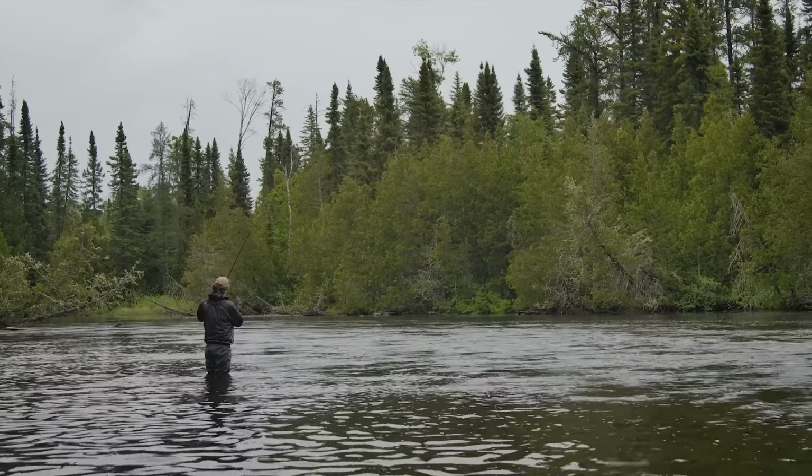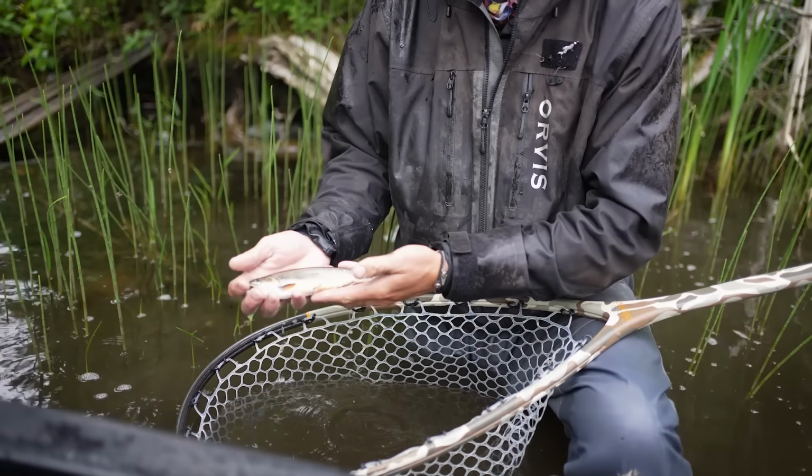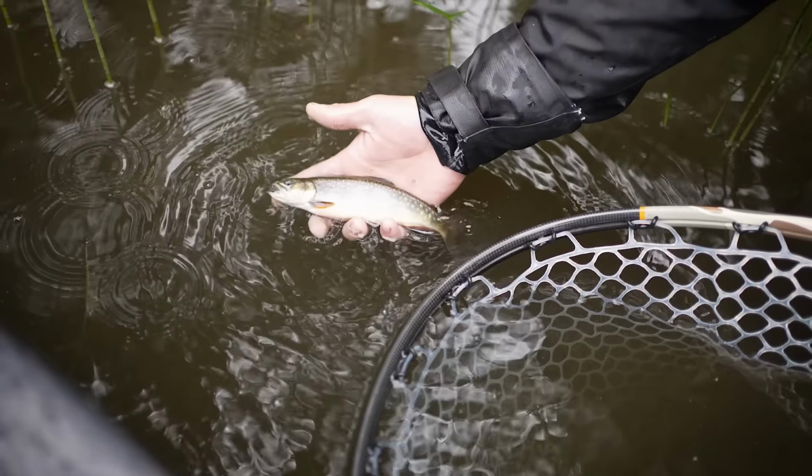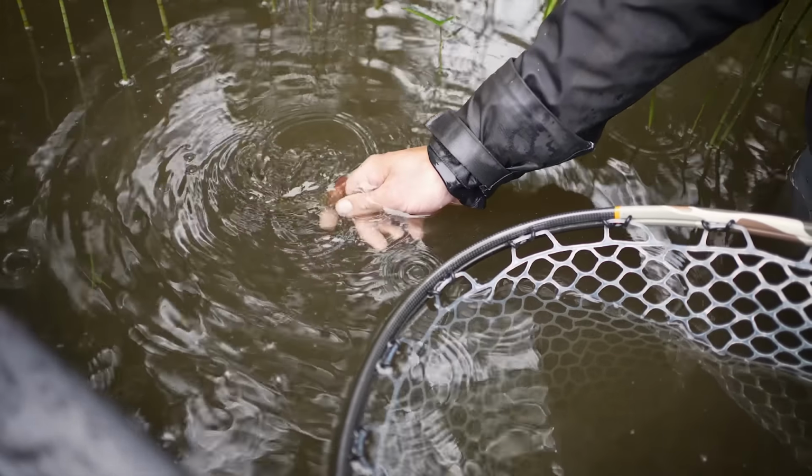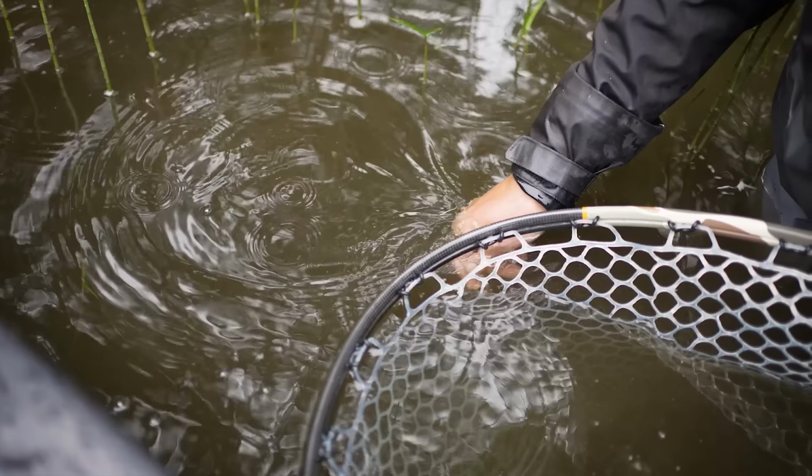Wow, Mikey, look at that. You know, it's so cool seeing these tiny little fish in here alongside those bigger ones. It's really an indicator of such a healthy fishery. We're getting those first year, second year fish.